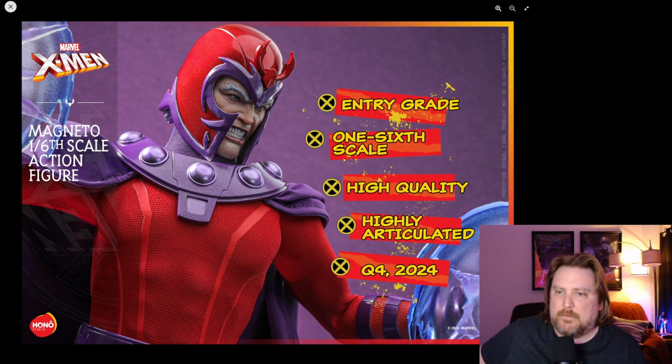And here we have it, the Magneto 6-scale action figure from Hono Studios. This is exciting. As good as that Wolverine looked, I didn't have that one pre-ordered. Full transparency, I was contemplating the 1973 Days of Futures Past version from Hot Toys, and I knew that Deadpool and Wolverine was coming out. Could I wait for that one? I was even looking at the Marvel X-Men animated series Wolverine figure that Mondo was doing, and I was thinking about getting that. But this price point, the entry grade, the Wolverine's up for pre-order for $160, again before shipping and tax, but this Magneto figure to me looks amazing.